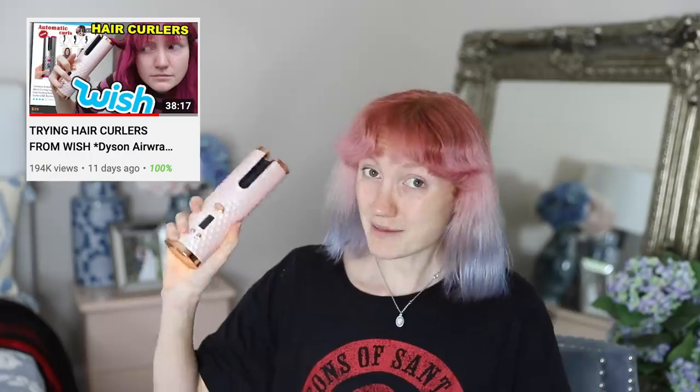But as part of my get ready with me for my husband's birthday, I'm going to be curling my hair. And I'm going to be curling it using my infamous fake Dyson Air Wrap from Wish. I uploaded a video last week where I was testing out hair curlers from Wish, and this one was the star of the show. This amazing pink cordless hair curler was the best thing that I have ever bought from Wish. It doesn't have the longest lasting battery life, but it does give me a great curl that most other products can't seem to provide.